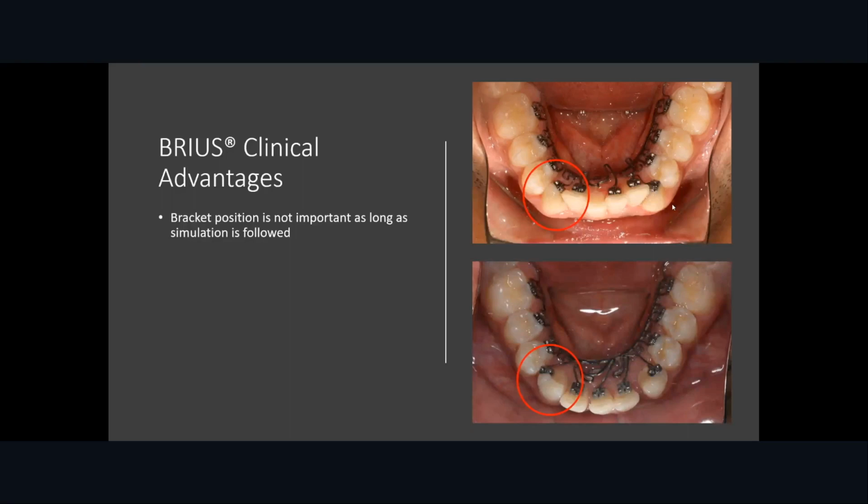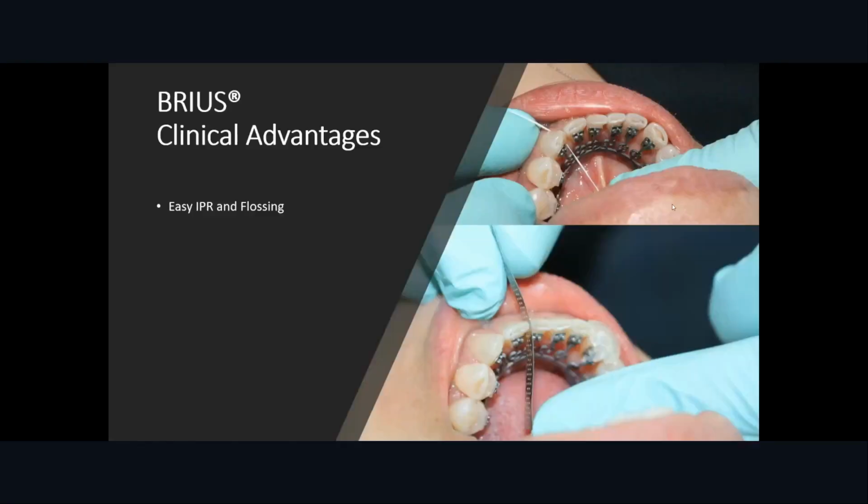The position of the bracket on the tooth is irrelevant as long as, again, we can replicate the digital simulation. In this case, as you can see, the bracket is completely off to the distal side of the tooth, but we're still able to derotate the canine the way we have planned, which is amazing.